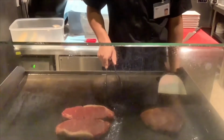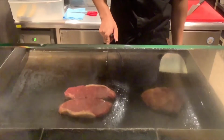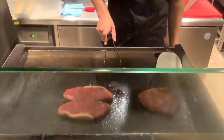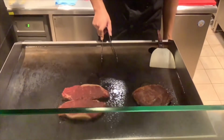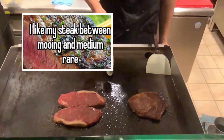As you can see, the steaks here in Tamaruya Meat Master are cooked on an iron griddle, teppanyaki style. Very lightly salt and peppered, and I must say every time we eat here, the meat will turn out to be just perfect.